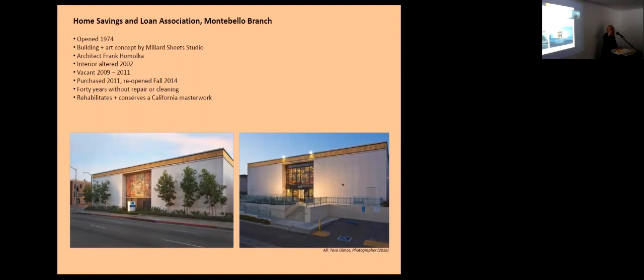Tavo Olmos is here. He was the photographer who helped with taking photographs. So it was opened in 1974. A local architect, Frank Homolka, did the actual permit drawings, but we did find in the Smithsonian collection, the Archives of American Art, in the Millard Sheets archives there, the original rendering of this building.